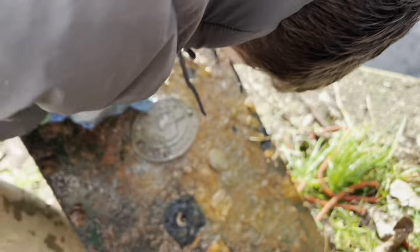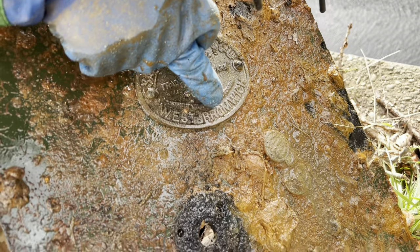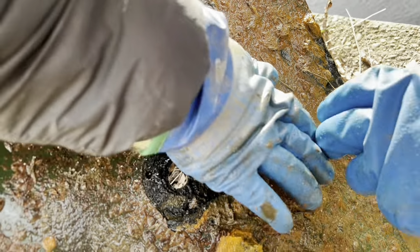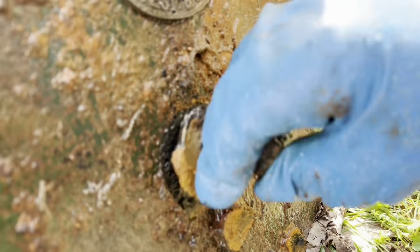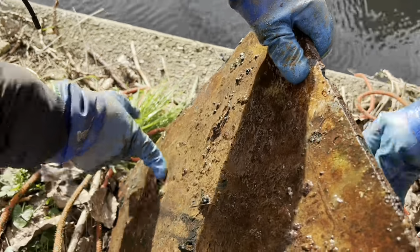Samuel Withers and Co Limited, West Bromwich. What are these there, look? Are they coins or not? Yeah, that's the key. Is that a key? Oh, that's the escutcheon, look, to the keyhole. Yeah, it is. That would have been the handle there. Wow, that's amazing. There you are, look.